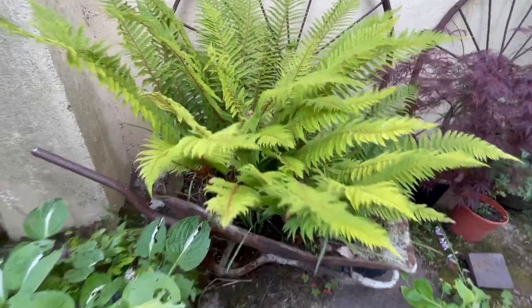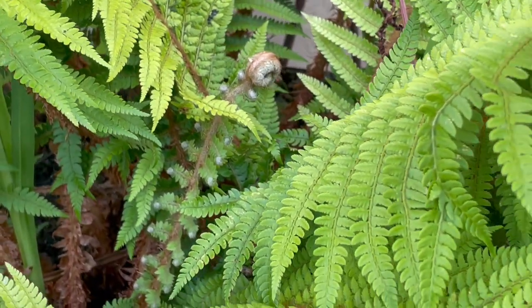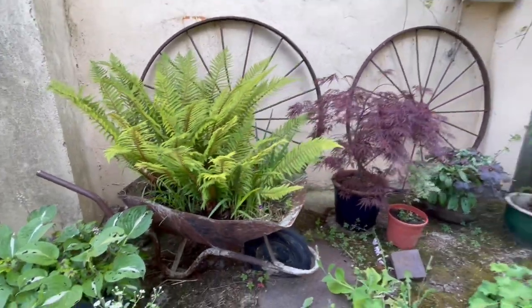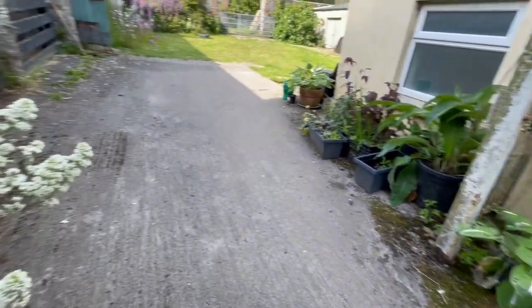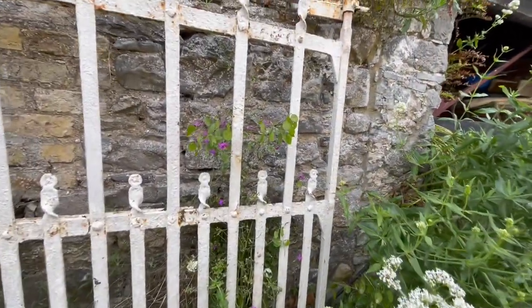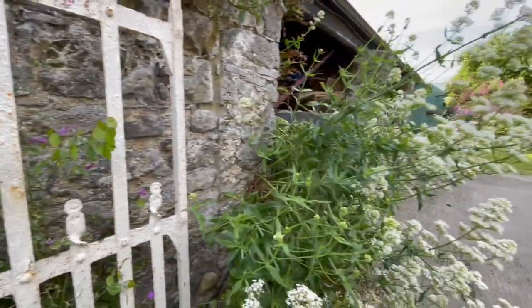But look, they're ferns. The fiddleheads are still coming up. There's one unfurling there. They're lovely. I'm very pleased with them. But I like this display. I think it's kind of nice. And then the valerian is doing really well here. With a tiny bit of honesty. Look, the last of the honesty is coming through.